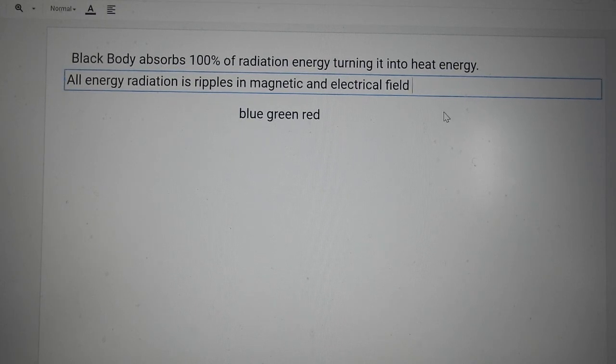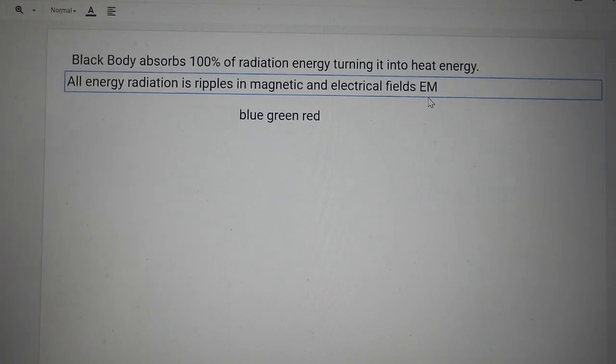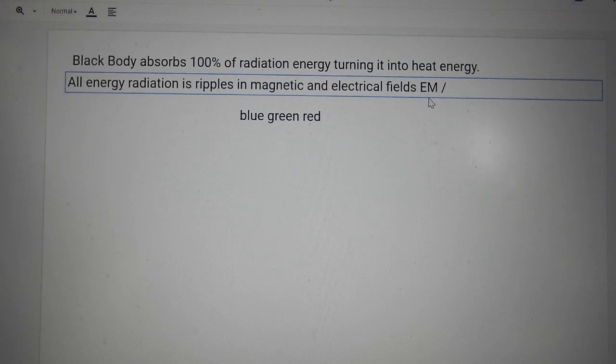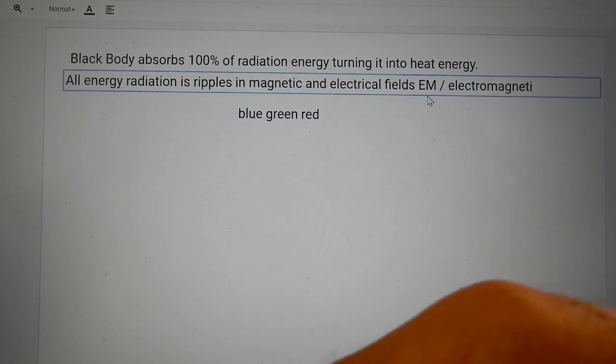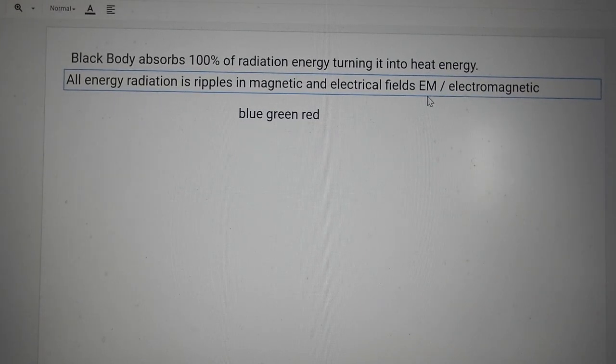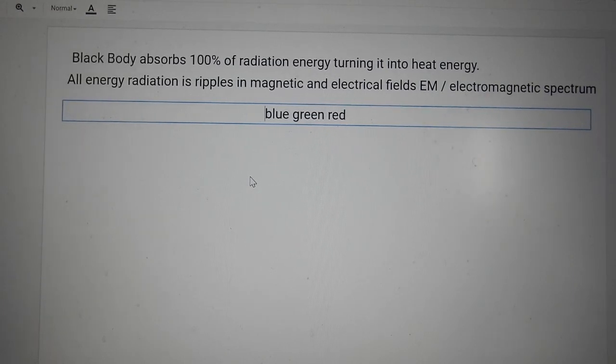All energy radiation is ripples in magnetic and electrical fields. And we put the two words together, and we now call it EM radiation, or we put electrical and magnetic together: electromagnetic. Well, now, when we've got lots and lots of different electromagnetic waves, it's called an electromagnetic spectrum. And yes, you can be on lots of different spectrums due to your brain. And a spectrum just means that you're more or less like something.